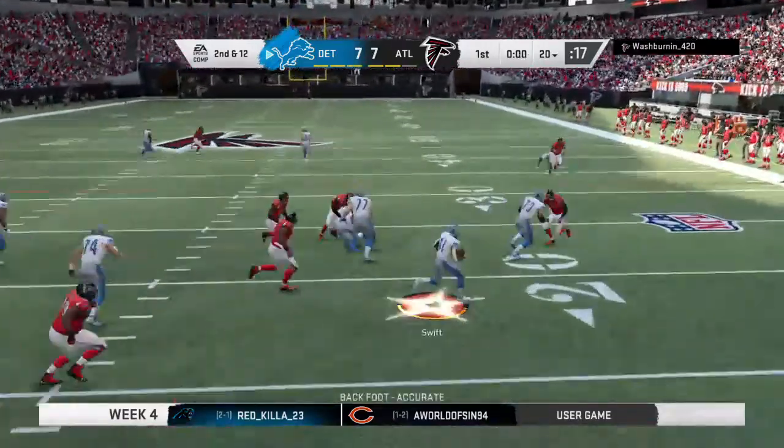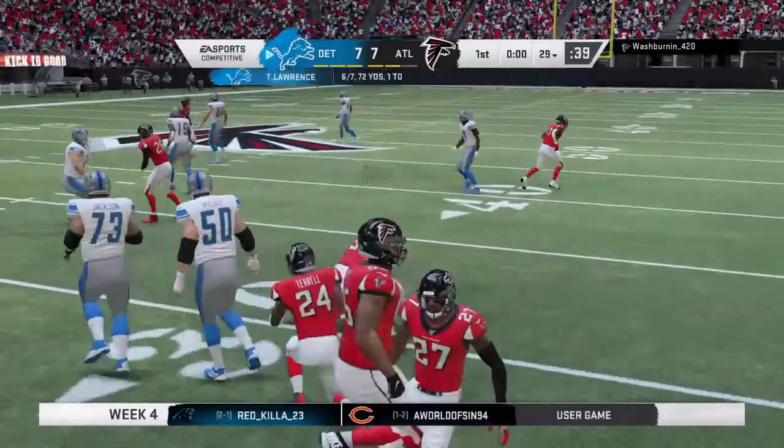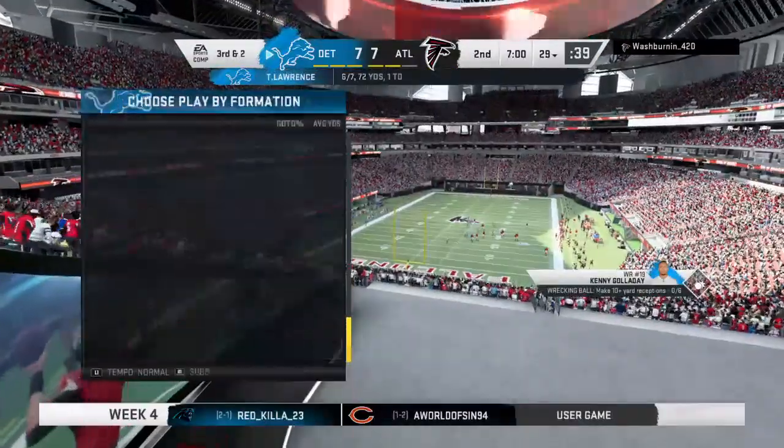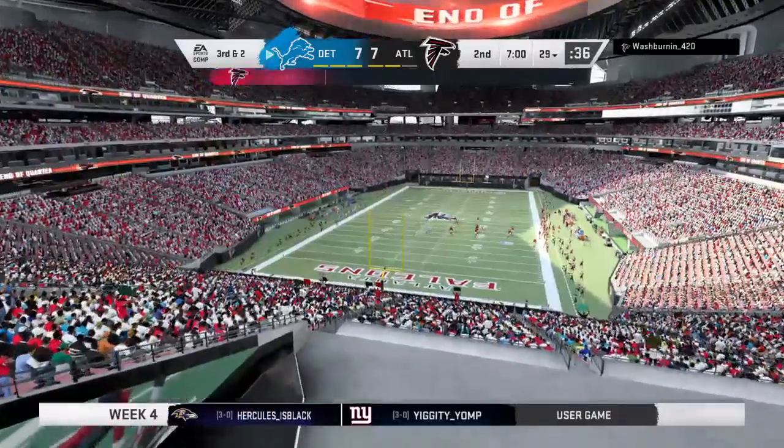But they got to do better than that last go-around. They went in the wrong direction. And he'll be taken down as that will take us to the end of the first quarter of play. These two teams all tied after one.